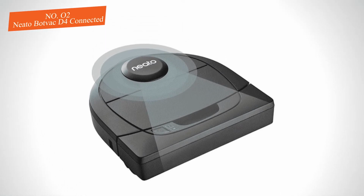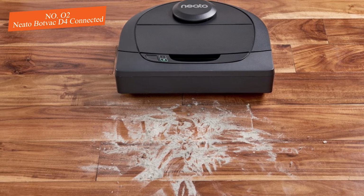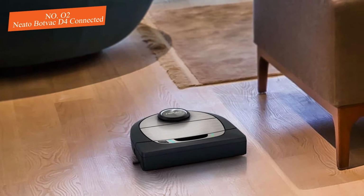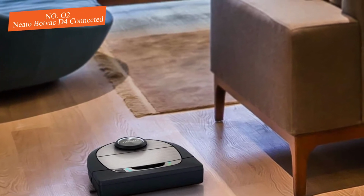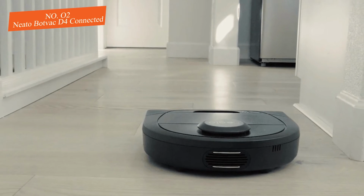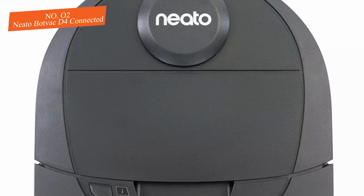Also, it's not incredibly gentle when driving around your furniture. It repeatedly backed into our test course items or jostled them as it tried to find a suitable route. This won't cause any more damage than some light scrapes and scuffs, but it might be something to consider if you have antique or particularly delicate furniture items in your home.